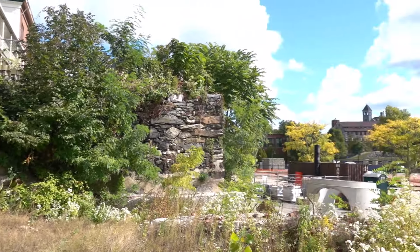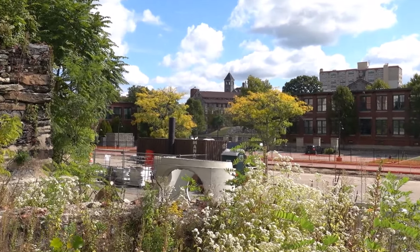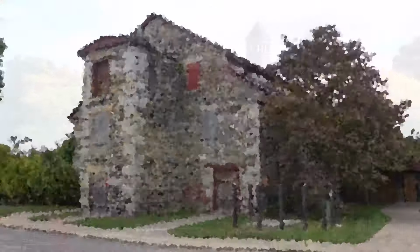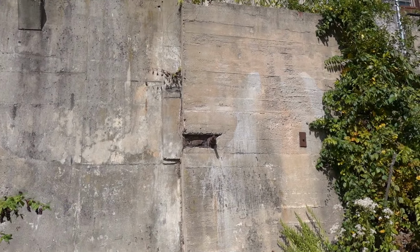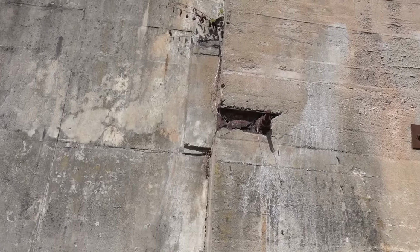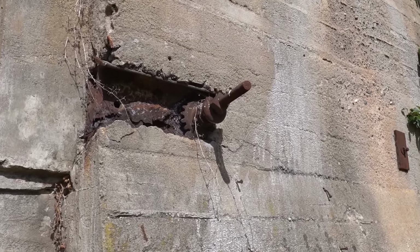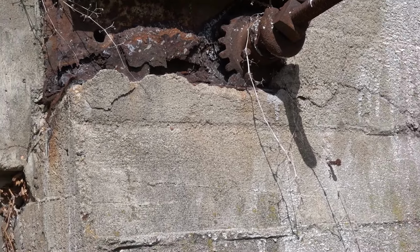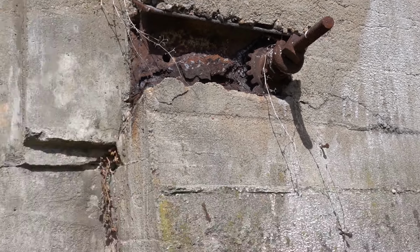So as I pan around here, right over there is that funky Woonsocket area, the building with all the mismatched rocks and brick. That's where that was. So as I scan, I'm in this empty foundation. As we look up, you see some steel shooting out. There's gears in there. Giant steel, some kind of gear system right there.